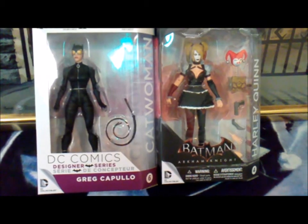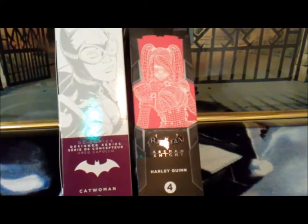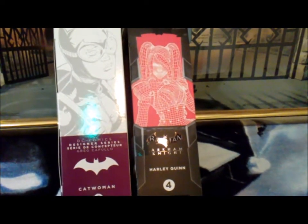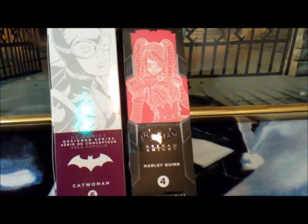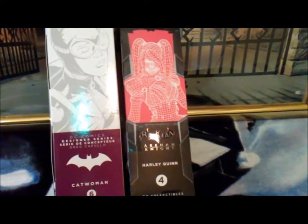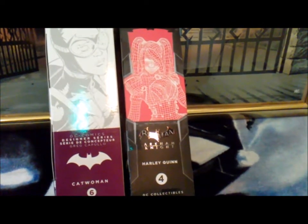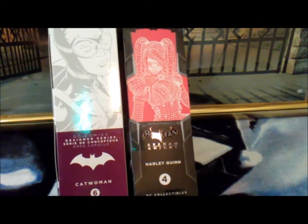So let's take a quick look at the side of the box of these two women. Here's a cool look at the side of the boxes. Very cool Greg Capullo artwork on the Catwoman. And that's the computer generated image of how they built Harley Quinn in the video game. So very cool, man.